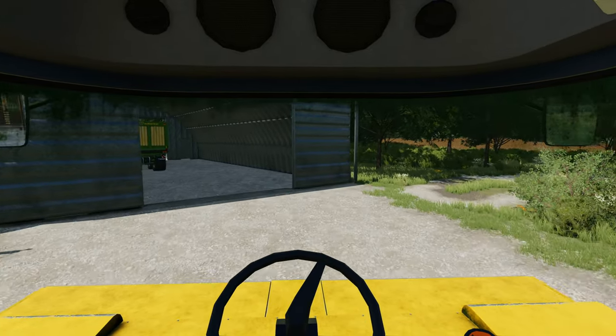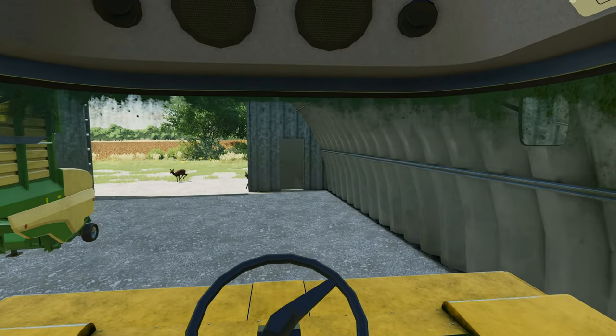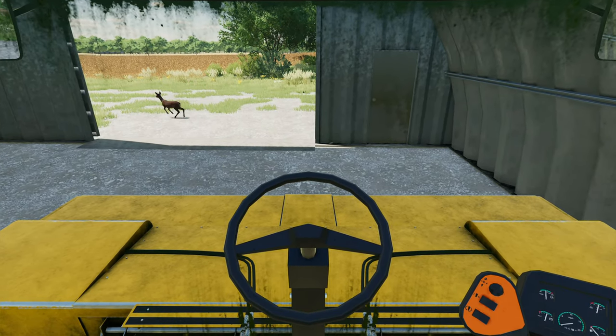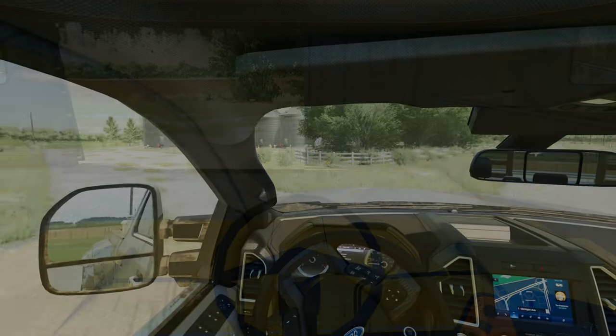Oh, better be careful here, aren't I? Try and squeeze this back in here. Don't want to damage anything. There we go. That will do nicely. Okay, so, as I say, we'll get back in the truck and we'll go pick up the T7.